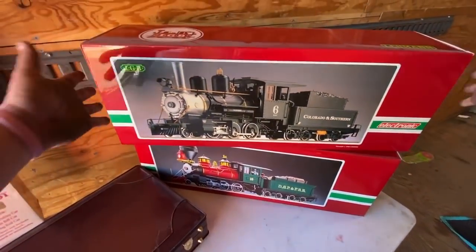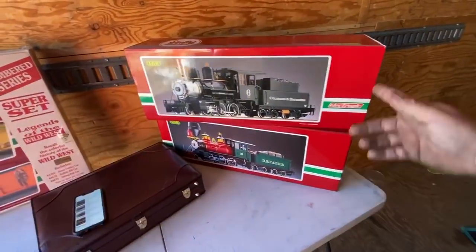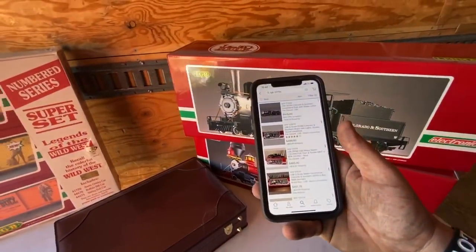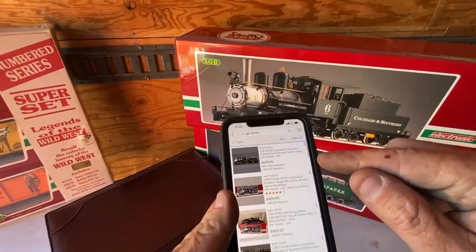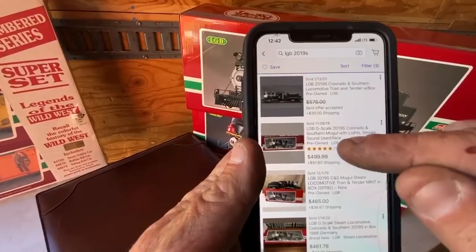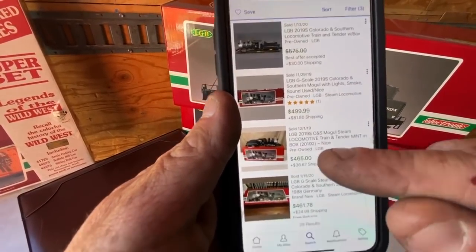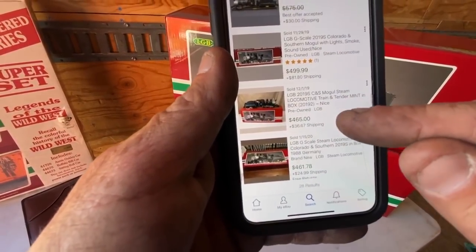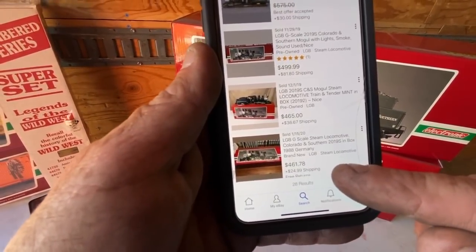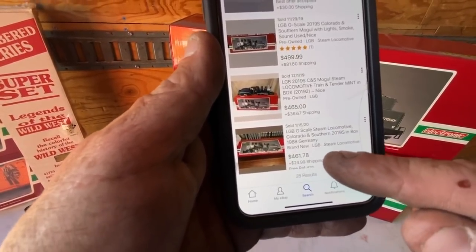This is, in the world of trains, gold, silver, and gems. This box right here, I'm speculating. Well, I'm not speculating because I've already been looking up these things as I've been unloading them. And this one sold with the best offer of $575, and it says pre-owned. This one here sold pre-owned $499. This one here sold pre-owned $465. And then you have this one guy who was in a hurry to sell, and he let his sell for $461.78.